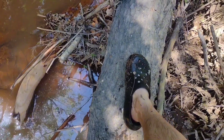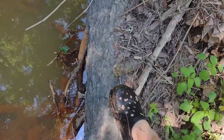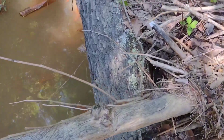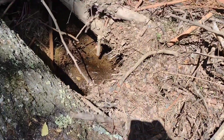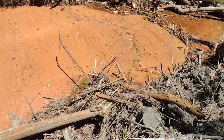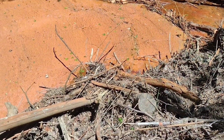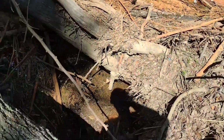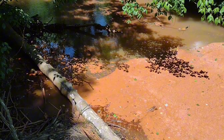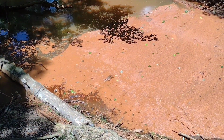My battery up there doesn't look good. A lot of these creeks are really hard to walk, and you gotta have good balance to be able to walk them. Like this pocket here, it could be 10 foot deep for all I know. There's really no way to tell without getting back in, but I usually try to balance these logs until I can get out of the edge of all that stuff that's washed up there.